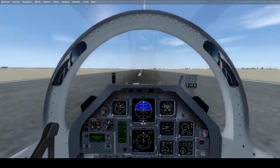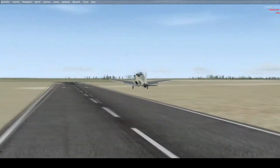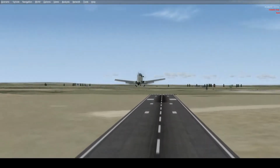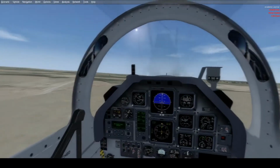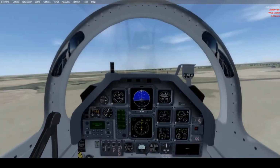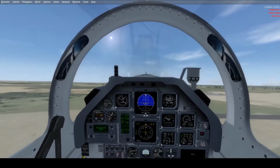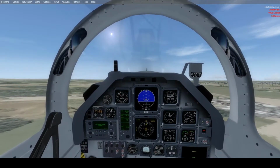Power, 80 knots. Rotate, gear is coming up, and flaps up to takeoff. And we're above 110, flaps up. Gear's up, flaps up, boards in, 140. Yeah, so this one we're going to go ahead and do an overhead brake.